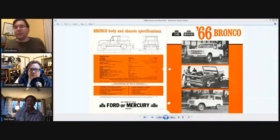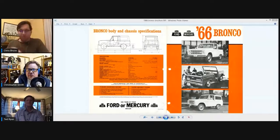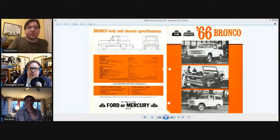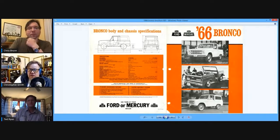Oh, you got it? Great. I was just about to pull that image up. We actually have a brochure of the 66 Bronco that Ted sent over where we can see all three of them there. I'm trying to put myself in the mindset of 1965, how different a vehicle this was for the time.